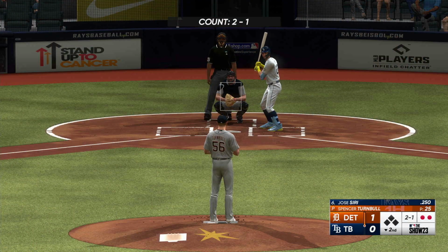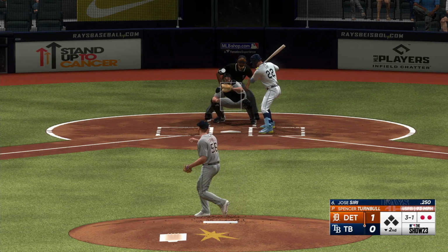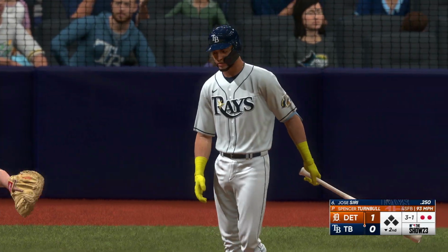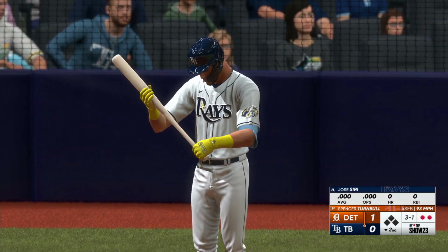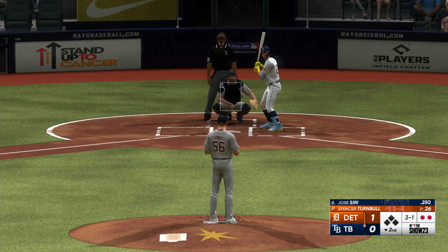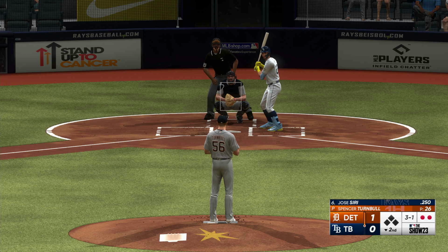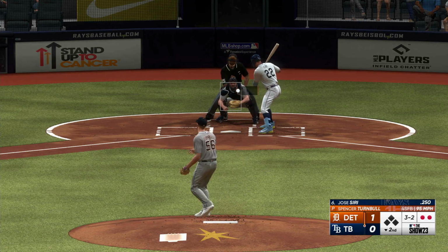And now it's Jose Siri. Good power, not great in the OBP department. Next offering way upstairs. You know, one thing about being a great switch hitter, it's so tough to keep both of your swings sharp. Sometimes it can feel like a long time in between at bats against a lefty or vice versa. You can work on both swings, but there's only so much a guy can do in the batting cage. There's a strike.